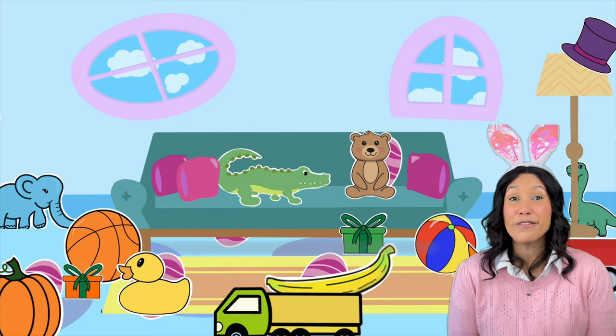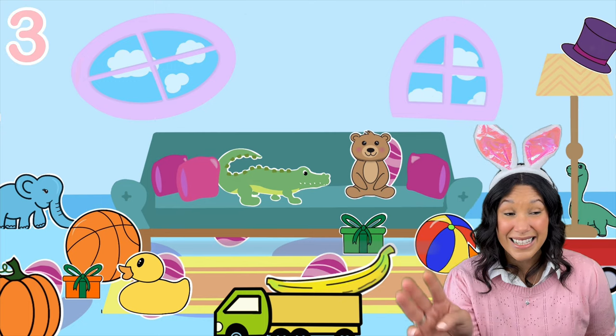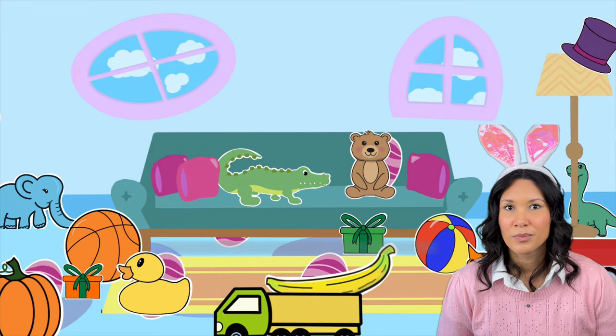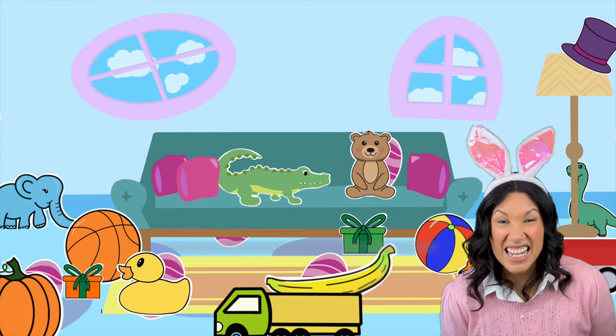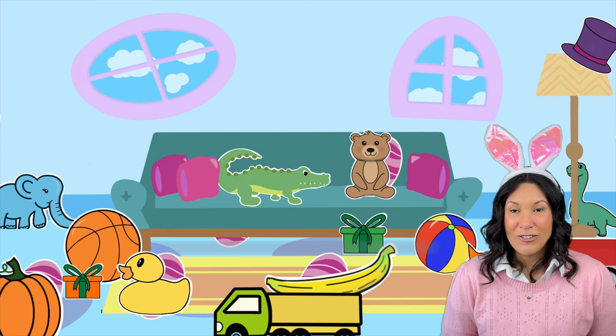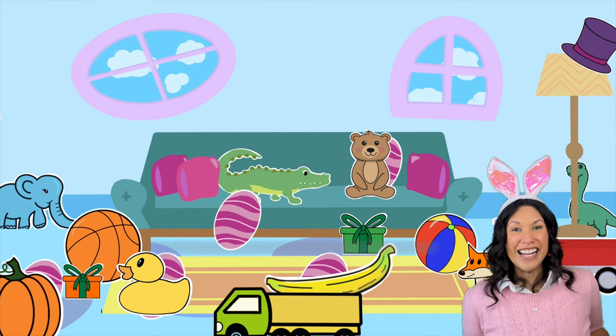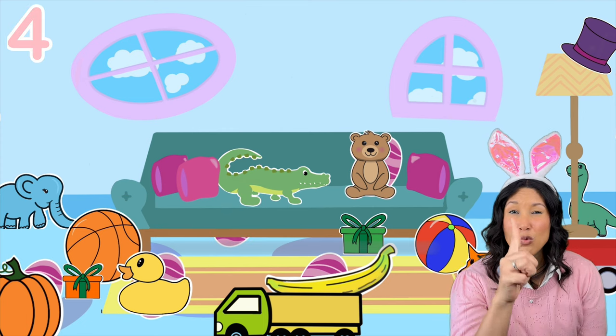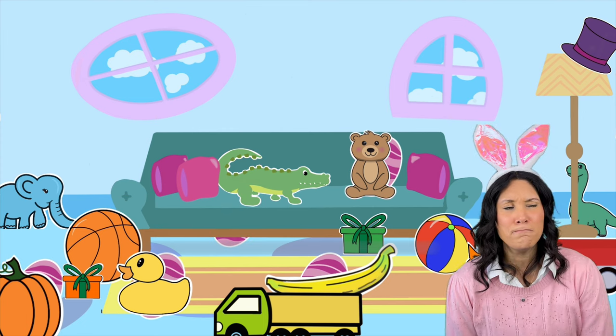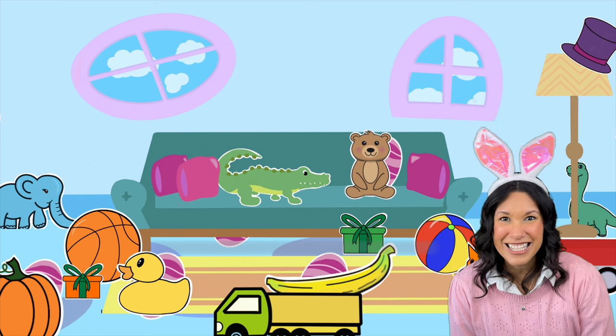So far, we found three eggs. One, two, three. We still have two more to find. Where's the next egg? It's under the couch. Wow, amazing. We found four eggs. We still have one more. I wonder where the last egg is.